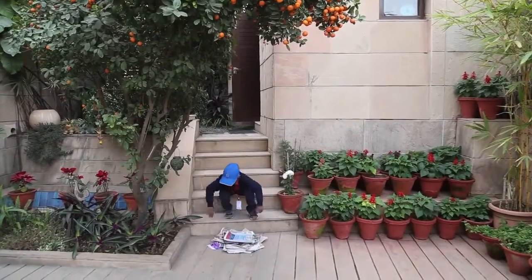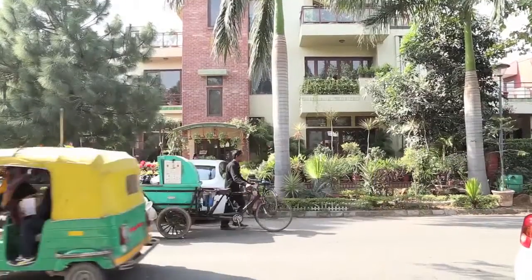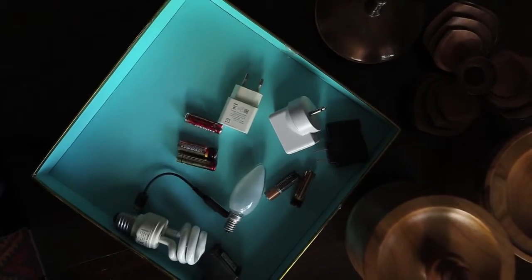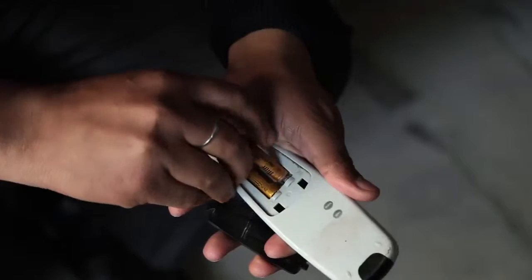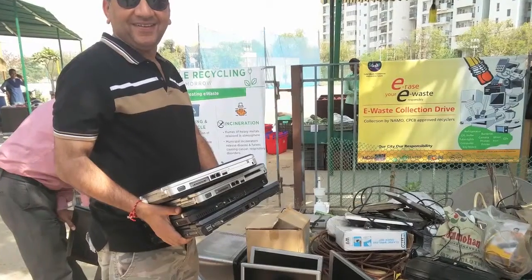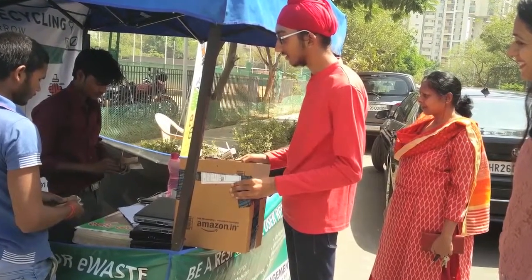All the recyclable waste like paper, plastic, metal and glass is collected and given to the waste pickers to sell and earn money out of it. Electronic waste in the form of old batteries, bulbs, wires, mobile phones is stored separately in each home. This toxic waste is given to an authorized e-waste recycler once every 2 to 3 months.